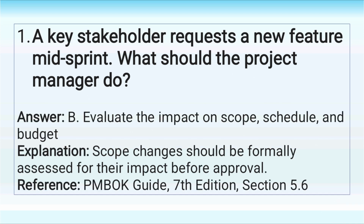Answer. B. Evaluate the impact on scope, schedule, and budget. Explanation. Scope changes should be formally assessed for their impact before approval.